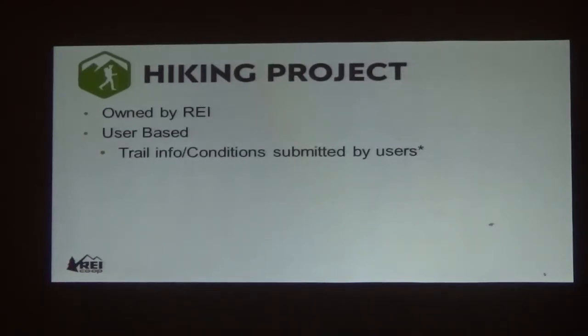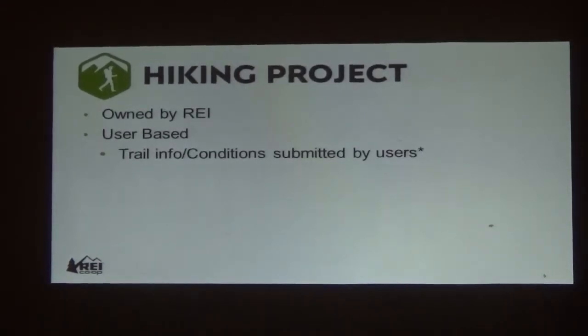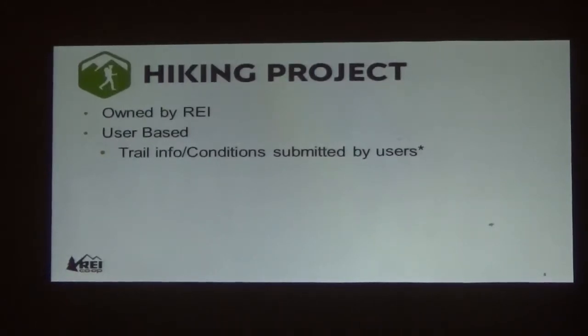Now I will say this is also part of a suite of apps that REI acquired a couple of years ago. That includes MTB Project as a mountain biking app, there's a Trail Run Project, there's Mountain Project, which is a mountaineering app. There's also a climbing app. They all follow this same general formula. So if you're doing multiple activities, we have a whole suite of apps for you to take a look at.